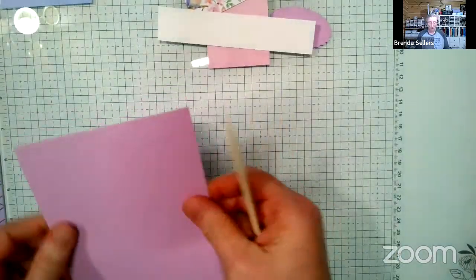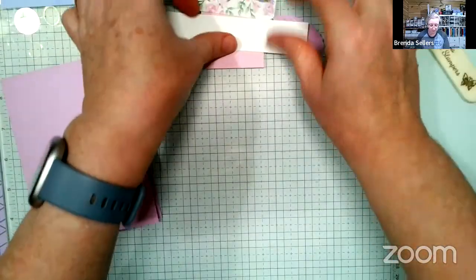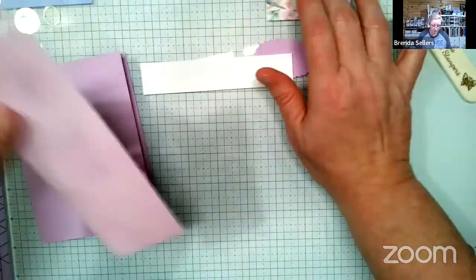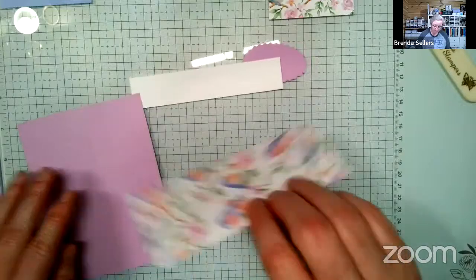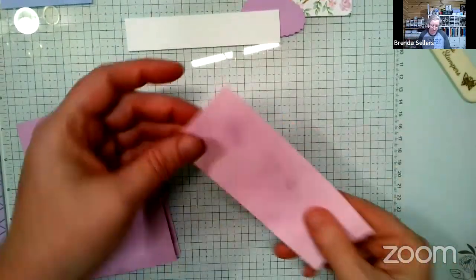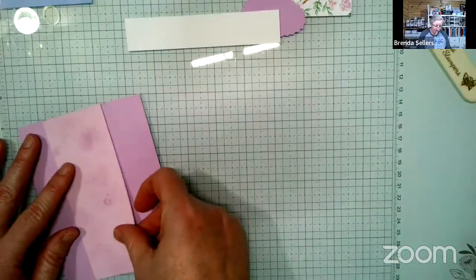I'm trying to be a little bit more organized. It's a slow process, I'm just telling you. And I forgot to cut the paper to go with that. And we're using this side to give it a little mat.